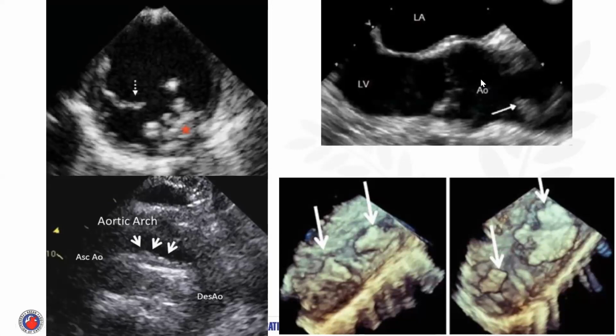On the top right, we have a patient who underwent a TEE and showed a large atheroma at the very, very proximal ascending aorta right here, this echo-dense mass protruding into the lumen of the ascending aorta, just distal to the sinotubular junction. At the bottom left, we have extensive intimal thickening of the aortic arch shown in a transthoracic echo. And at the bottom right, we have 3D imaging of large atheromas at the ascending aorta shown by the white arrows here. All of these, this, and this, they're all large atheromas.